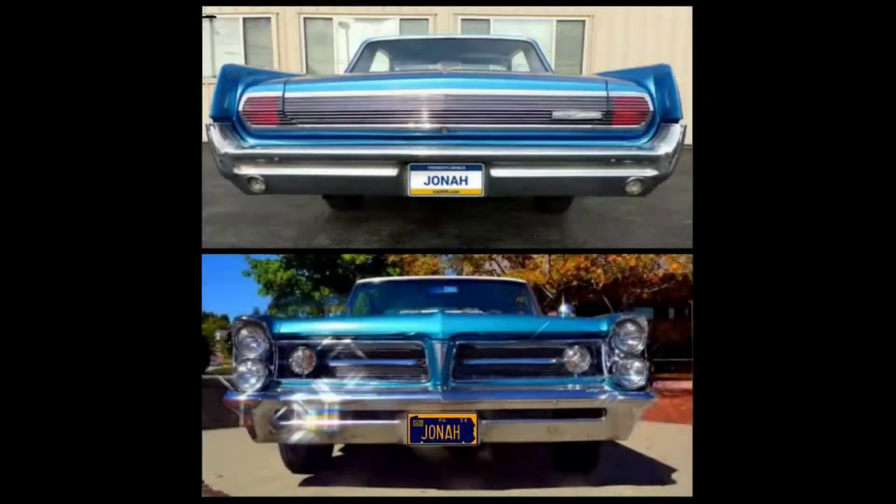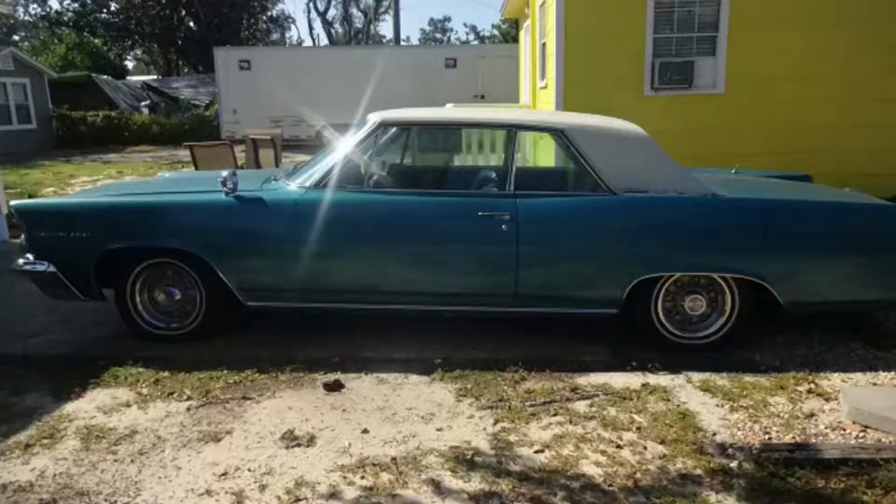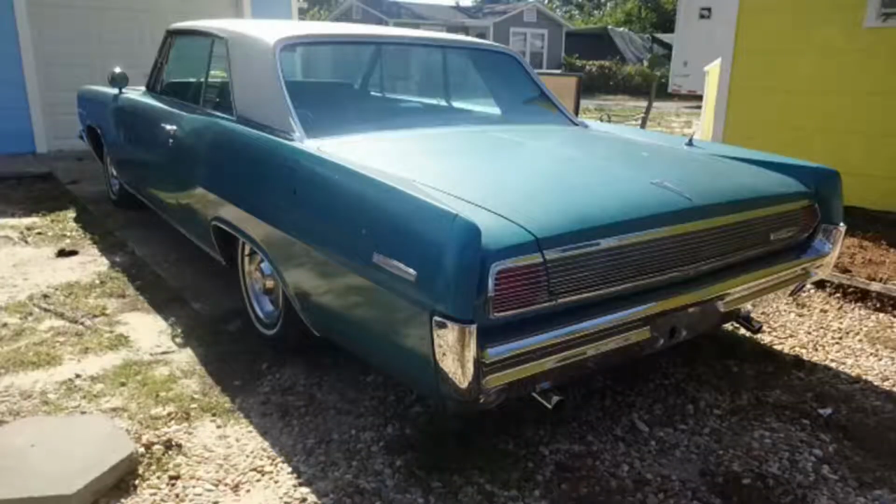So as you can see, this was one of the '63s that I considered when I was seriously looking for the car that I bought. And that's what it looked like in the Craigslist ads when it popped up. Crazy thing about the car, it was a Grand Prix. It was a really, really nice Grand Prix.